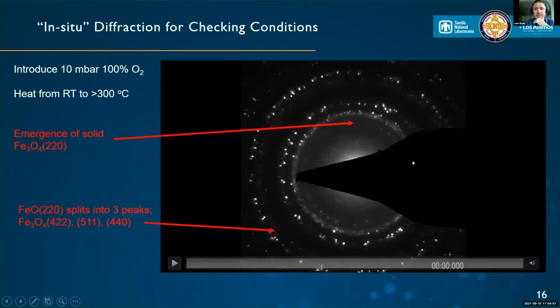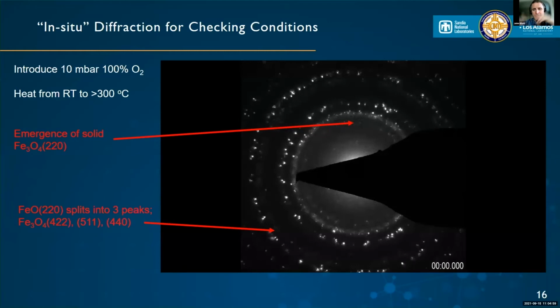So the first thing that I did was an in situ experiment, looking at the transformation: introducing 10 millibar of oxygen onto the wüstite and then heating. And here I'm just running it in diffraction mode so I can see where the transformation is, because in situ conditions are not necessarily going to match ex situ. So all I'm doing here is looking for the emergence of magnetite, and then I know where to look in terms of the in situ experiment.